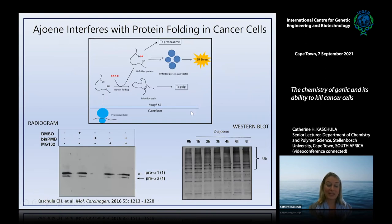So what happens in the ER? It's a site where newly synthesized proteins are correctly folded, and there's a lot of disulfide bond formation occurring in this region, because the folding of proteins involves disulfide bond formation. In actual fact, the ER is a location which supports the formation of disulfide bonds. It's quite an oxidative environment, so it supports this oxidative reaction to occur.